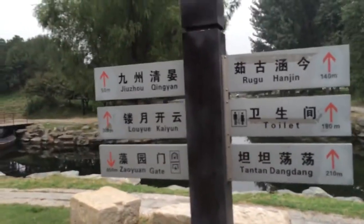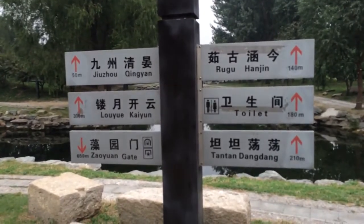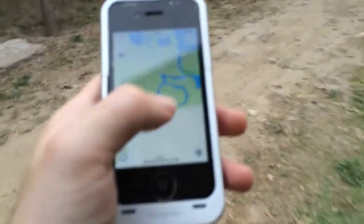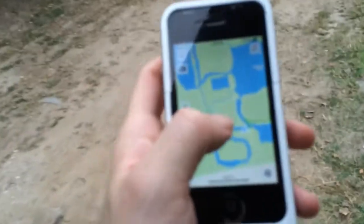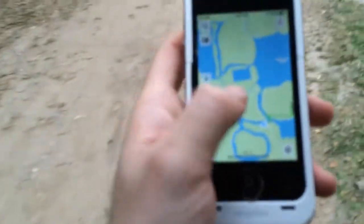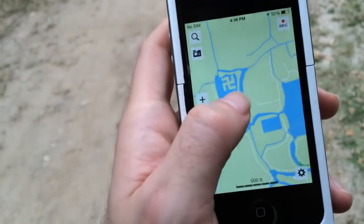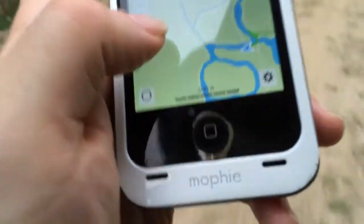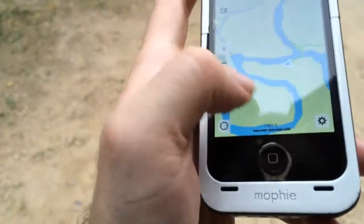Rugu Hanjin. I don't know that there's much this way. Do I want to go on this island? Here? And all the way over here? There's a swastika here. Look at the swastika island. I gotta go to the swastika island. That would just be foolish not to do.